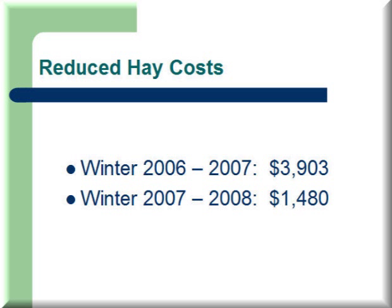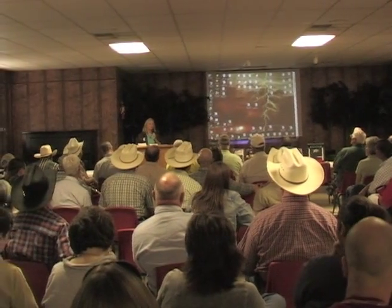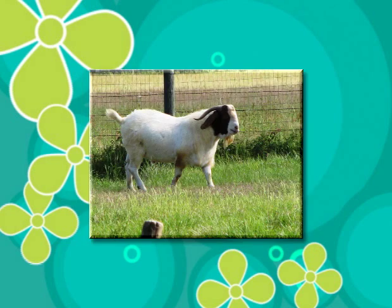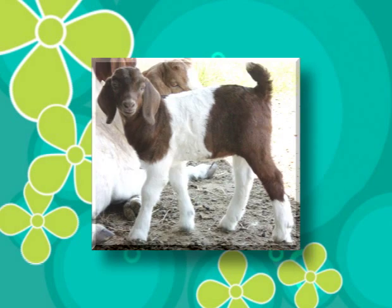Last year, we only fed $1,480 worth of hay, at $40 a bale, which to me was a whole lot better. So we reduced our hay costs by a considerable amount, and I'm hoping next year it'll be even better because the clovers will come in even earlier. We have 26 head on there right now, from mama cows all the way down to calves, and then 26 goats, plus 11 or 12 babies.